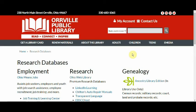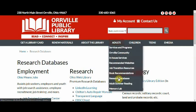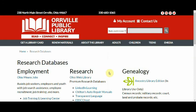Our databases are accessible from our website by going to the Adults tab and selecting Research Databases. This month, we would like to share Chilton's auto repair manuals with you.